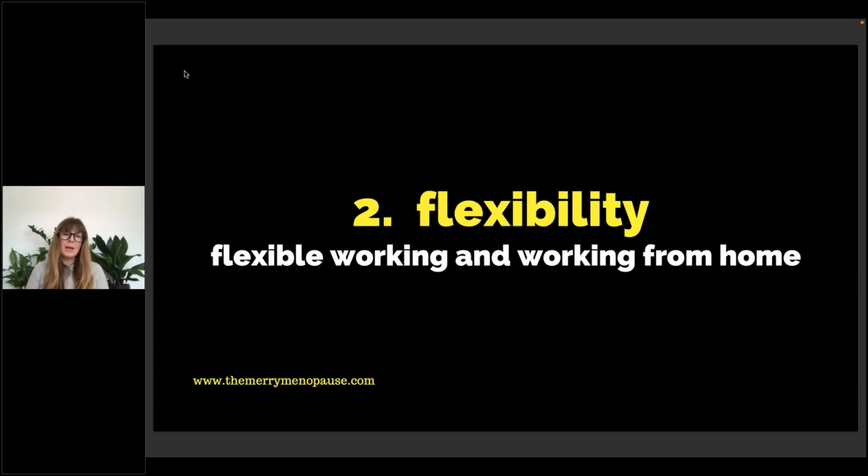Advertise roles as flexible and include flexible working in promotion opportunities to help with female progression. Put inclusion and fairness at the heart of your flexible working strategies. Do your flexible workers have access to the same training, development and promotion opportunities as those who work less flexibly? It's important to think about your flexible working and working from home policy. Both of these can facilitate a longer working life and provide freedom and autonomy to manage menopausal symptoms.